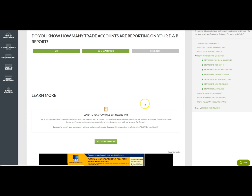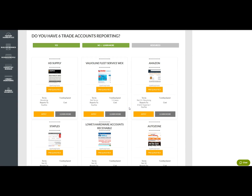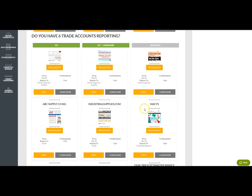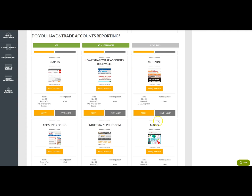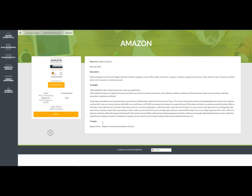So as we continue through the steps of the finance suite, you'll see that any credit that you're going to want to access is available right here. Staples, Lowe's, Valvoline, fleet credit cards, Amazon, AutoZone, Macy's. Again, most major retailers offer this kind of business credit, and we continue this same structure of telling you where the company reports, where the account reports to, the reporting agencies it reports to.